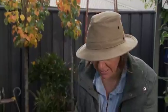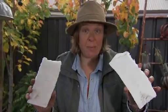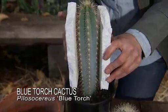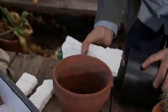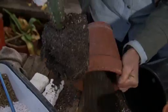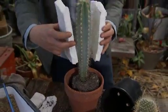I'll backfill that one in a minute. Now the other equally high-tech tool is a couple of pieces of polystyrene. Obviously you can get them out of nearly any bin you want. Now you just gently pierce the polystyrene, and that means on a larger cacti like this, I've got quite a bit of purchase, and just carefully position my plant. I'm actually going to have to take a little bit of soil out of the bottom there. And there it is in position.